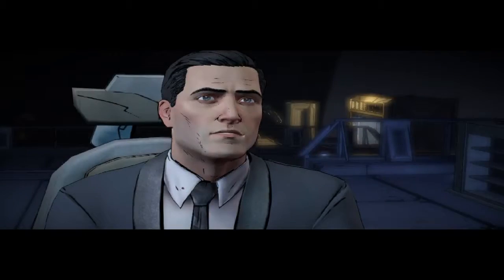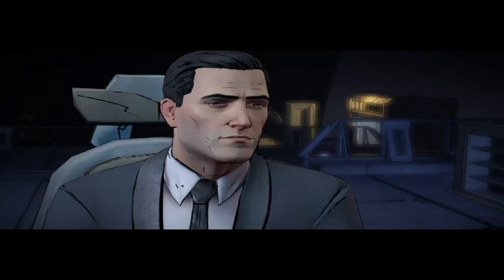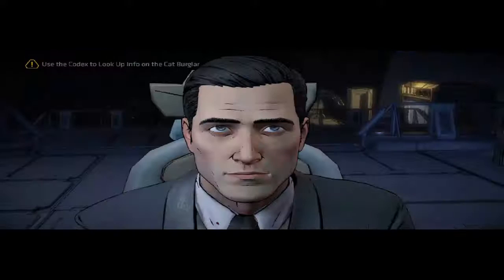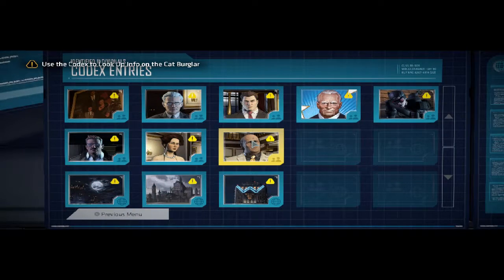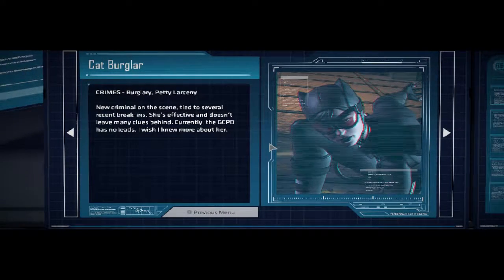Though people like this Catwoman aren't helping. Is she new to town? I've seen her before. Hopefully, she's just a tourist. I'll check the codex. That was on the left, wasn't it? Oh, there we go. Found her. New criminal on the scene, tied to several recent break-ins. She's efficient and doesn't leave many clues behind. Currently the GCPD has no leads. I wish I knew more about her.